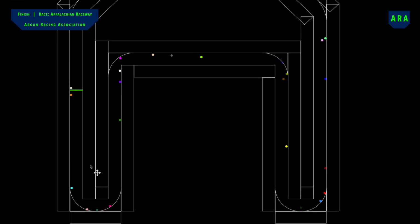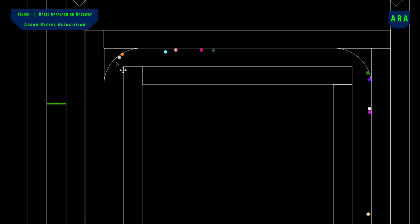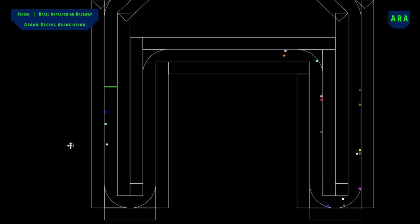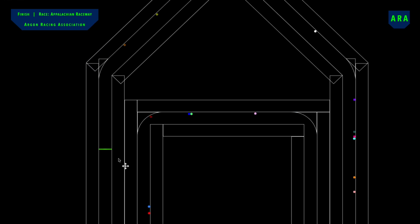My goodness, that was incredibly close on the line there. Cyan's going to have to settle for a 2nd. Silver's going to get 3rd. Followed by Pink, Seafoam, Blue, Maroon, Sky Blue, Red, Forest, Yellow, Brown, Olive, Tan, Lime, Gray, Navy, and a few lapped marbles.